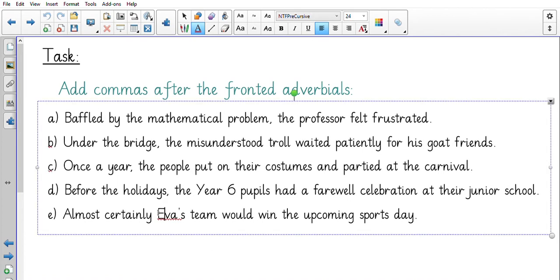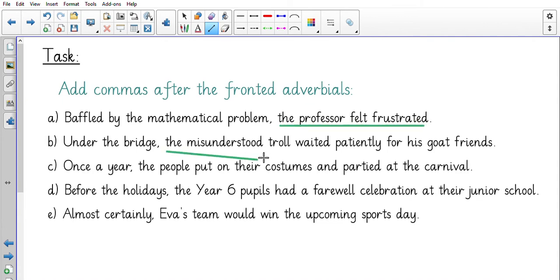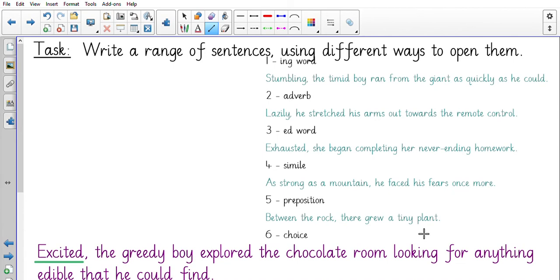Almost certainly, Eva's team would win the upcoming sports day. So I know that I have added them in the correct place, because when I have had a look at the main clauses, I can see these make sense on their own. The professor felt frustrated. The misunderstood troll waited patiently for his goat friends. The people put on their costumes and partied at the carnival. The Year 6 pupils had a farewell celebration at their junior school. And Eva's team would win the upcoming sports day. Well done.